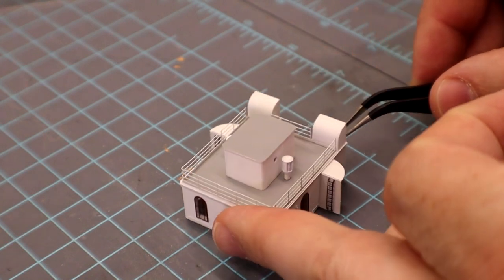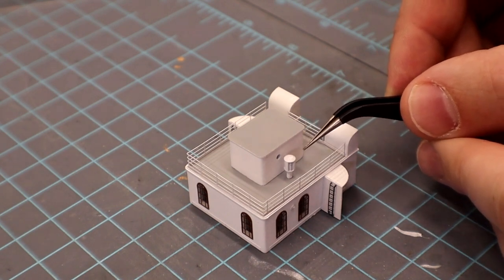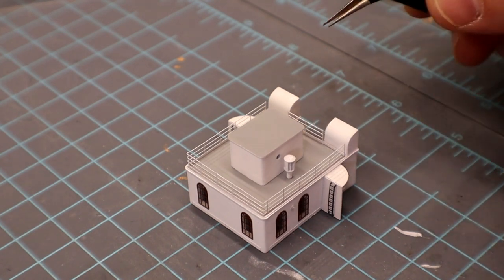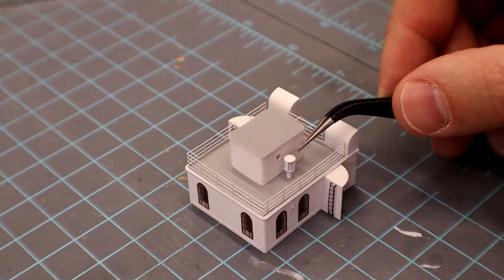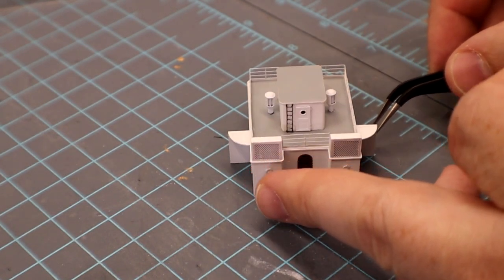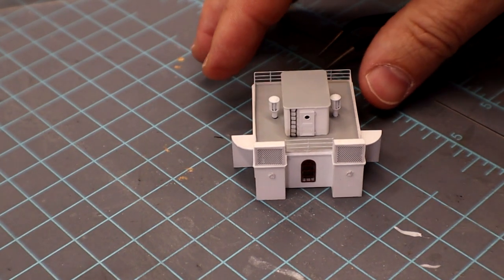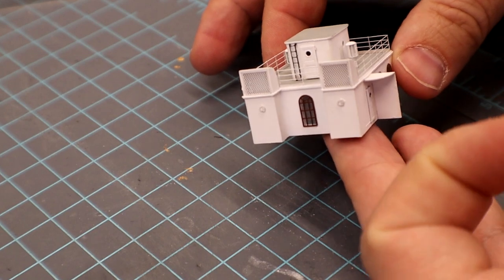It can be a little precarious setting these up on top of a hole. It gives the CA glue somewhere to go if you have a little bit of excess. And it sets up all right that way. All right, so there we go. Now that that is complete, this whole thing will set in position.